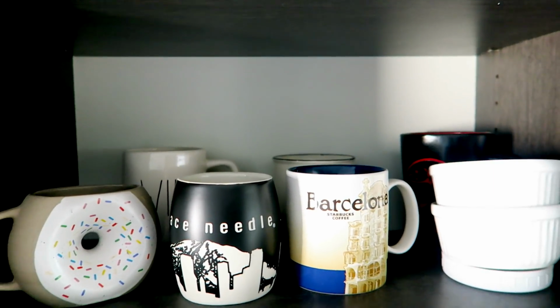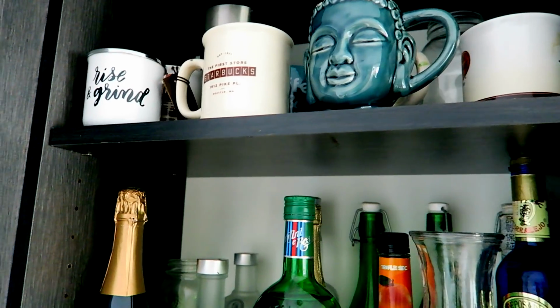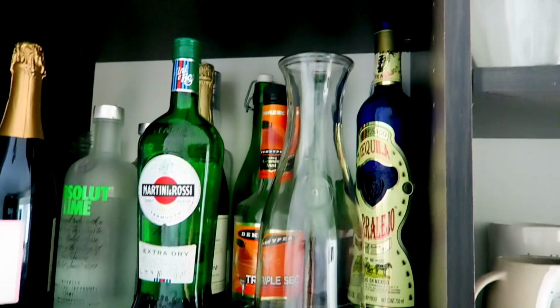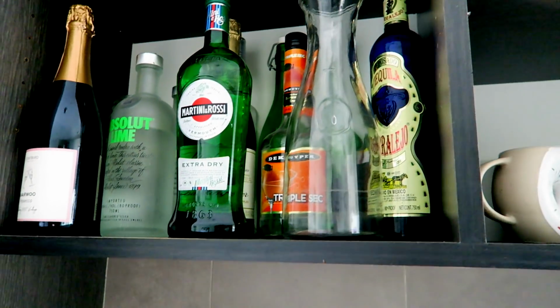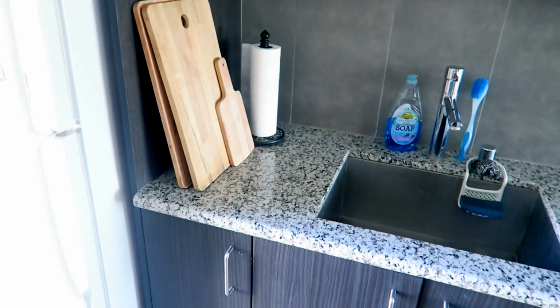I'm kind of known for collecting coffee mugs. As you guys can see here, I have just a bunch of different coffee mugs, and of course some alcohol, some tequila, and some jars up there and stuff like that. Is this interesting? I hope you guys find this pretty interesting.